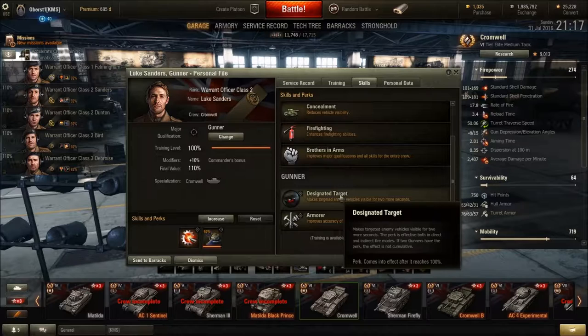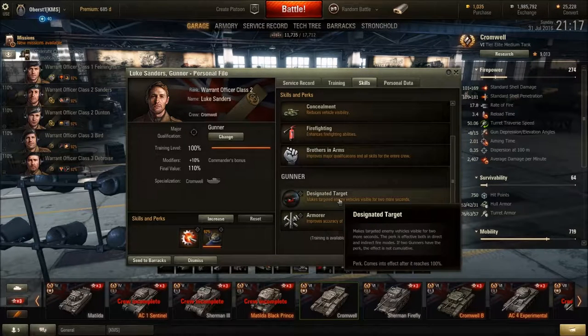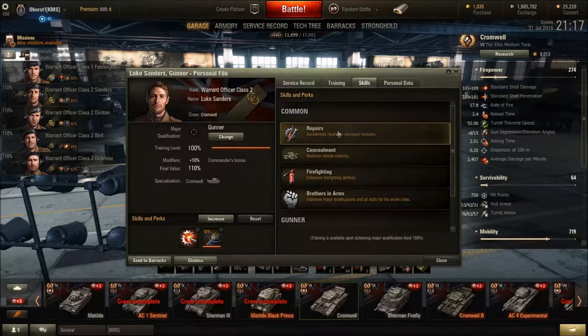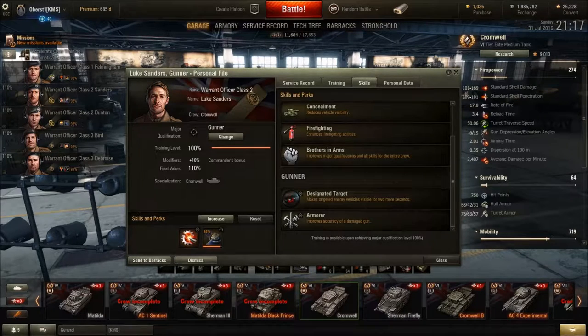But the gunner, most of the skills, as you can see here, armor works from the moment you start training. Designated target is another one, has to be at 100%. And designated target is kind of, I would say, the last skill I would think to even bother getting for the gunner. There's plenty of other skills that I'd rather have him have before this. Armor is a good one. All of these basic skills here are good. But this one here is not, at least to me, something that you have to have.